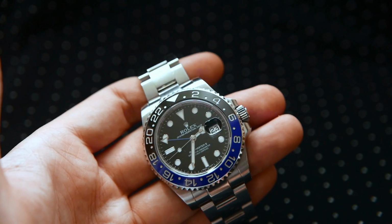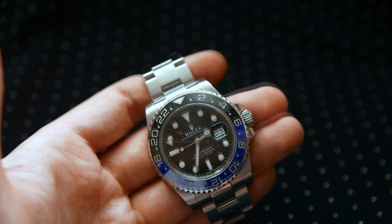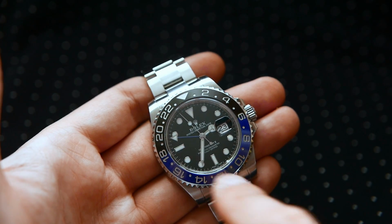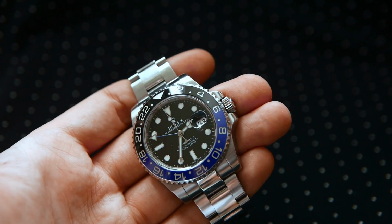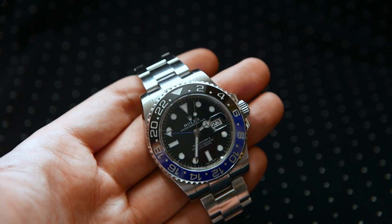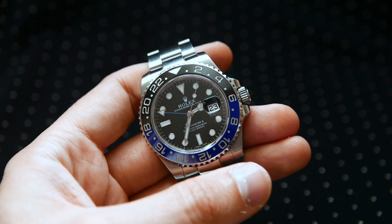It does sort of disappear into the dial a bit, in my opinion. And especially now you can see the GMT hand is over one of the markers, and it starts to sort of disappear a bit, which in some ways is actually quite nice because it becomes a bit more of a stealth GMT watch than one that's totally in your face.